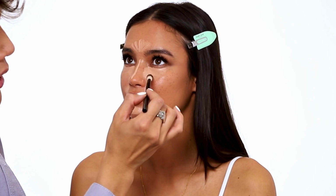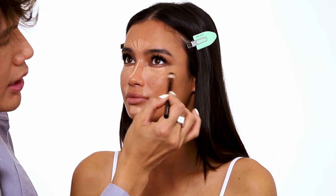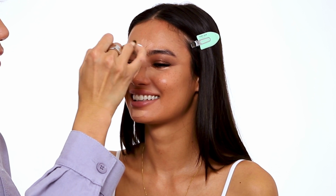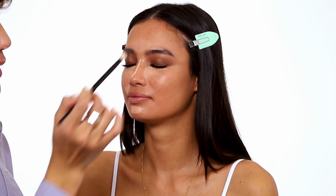So now for concealer, my favorite part. I feel like concealer always brightens and lifts the face. So what I did was I applied a little bit of this NARS creamy concealer. It's one of my favorites. I love the Armani Luminous Silk Concealer, but this color, in the shade Honey, is a really nice pinky, creamy, orangey, all the above kind of color. I love when the under eyes are bright.